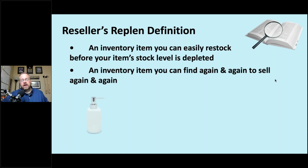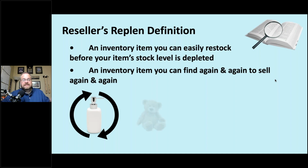So imagine for yourself, if you have a profitable body lotion that you are selling on Amazon, and you know how to find it, you know how to buy it, you send it to Amazon, it starts to sell, and when your stock levels go low, you replenish your inventory by buying it again and sending it to Amazon, and you have that cycle, that pattern that goes on. I buy some, I sell some, I go buy more, I sell more, I buy more, I sell more.